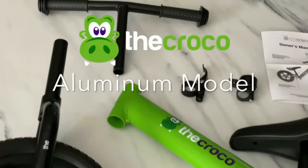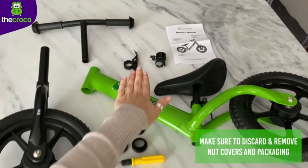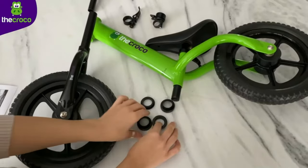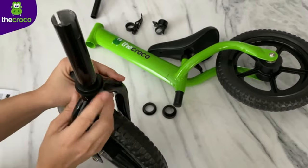The Croco Aluminum Frame Balance Bike Assembly. Upon opening, you have the body, plastic washers, bell, clamp, handlebar, and tires. Select a pair of cupped and flat washers. Pair your washers together and slide onto the tire tube with the grooves facing up.